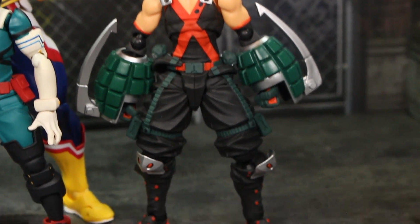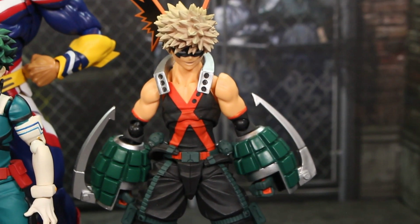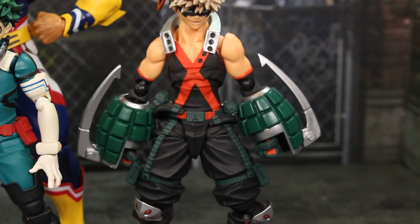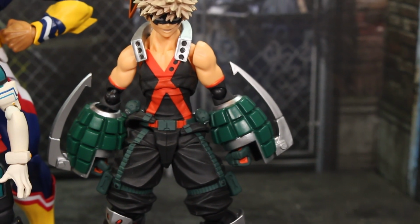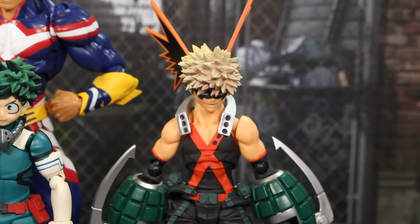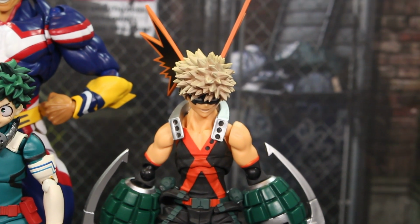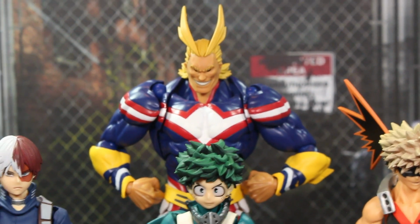I also own the Amazing Yamaguchi Bakugo. And even though these damn gauntlets are a nightmare, and I know some people have done a fix, and I haven't done the fix yet, everything else about it is fantastic. The look of it, the sculpting, the other accessories, all those flame effects are really sick. And of course, we have All Might. So I'm glad I do have the re-releases.